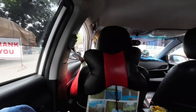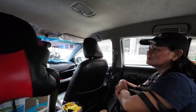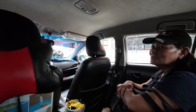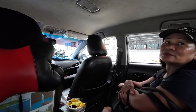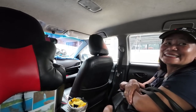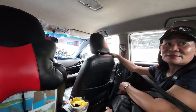So what's going on here? Every taxi driver has a required ID, like a police ID, even if you have a driver's license. So you have to have a certain permit or something? Yeah, his permit is expired. So what happens now? Penalty. I didn't see the police down here earlier. Yeah, because here in Cebu City it's very strict, more than in other cities.